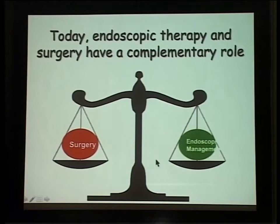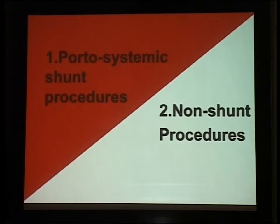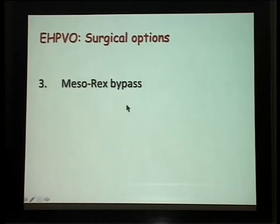Now, the next question is, what is the surgical procedure of choice? Now, conventionally, the procedures for EHPVO have been broadly defined as portosystemic shunt procedures and non-shunt procedures, of which the shunt procedures are always preferred. And to this classification, in the last one decade, has been added a Mesorex bypass, which actually has resulted in a resurgence of interest in surgery for extrahepatic portal vein obstruction in the West, and has been a topic of much debate, which I will address in the latter part of my discussion.